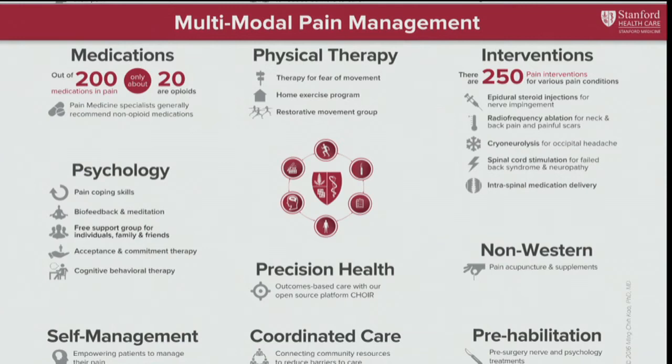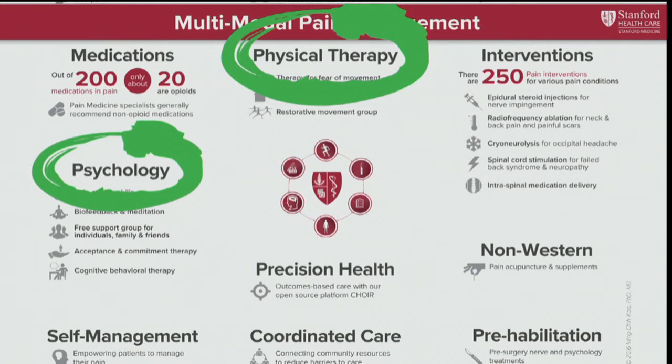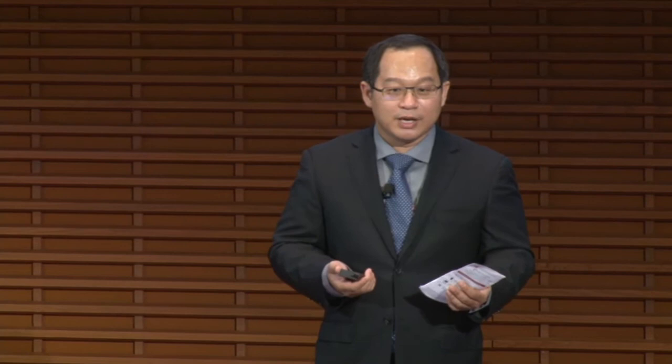It's because medication is not an end in and of itself. It's a means to an end. It's a means to help you participate more in physical therapy, to participate in psychology, to optimize your nutrition, to get better sleep at night. And it's a tool so that you can participate in the rest of the multimodal pain management. If you keep that in mind, I think you'll get a lot more value out of working with your pain physician.